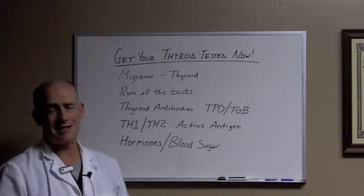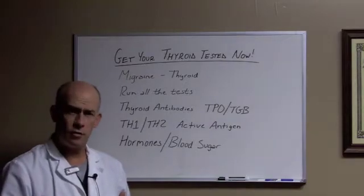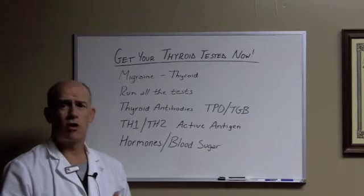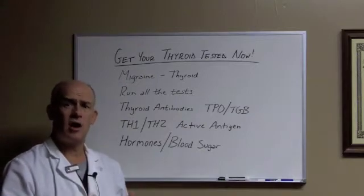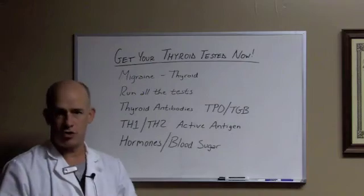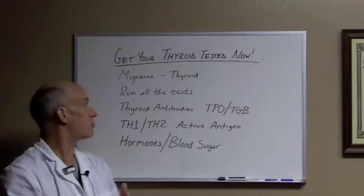We'll run those tests, TSH, but we also run total T4 and free T4. We run total T3 and free T3. We run reverse T3, T3 uptake, free thyroxine index. You need to get all of these levels checked so that you can see exactly what's going on. It gives you the big picture with your thyroid.